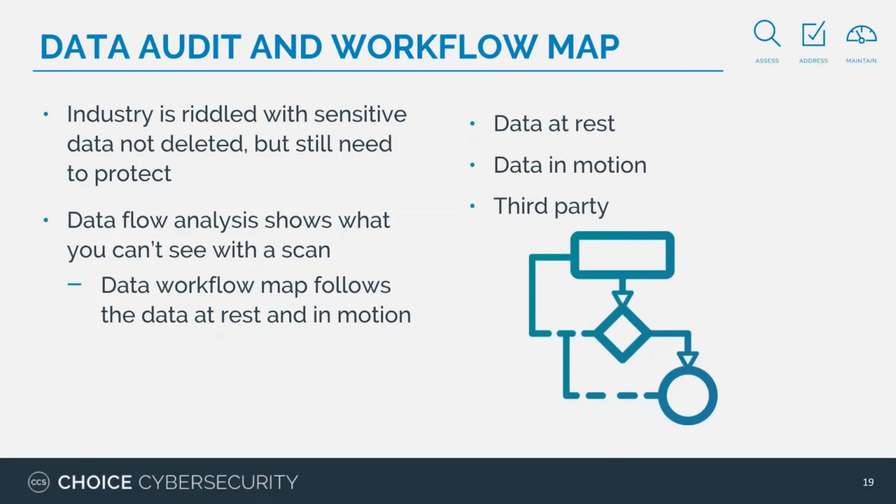So when we're doing a risk assessment, we have to understand a customer's total risk: the data at rest, their data in motion, and who their third-party providers are.